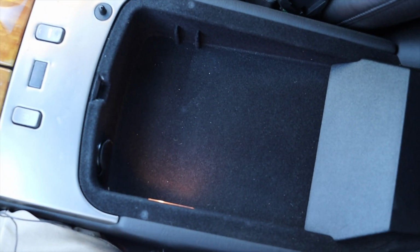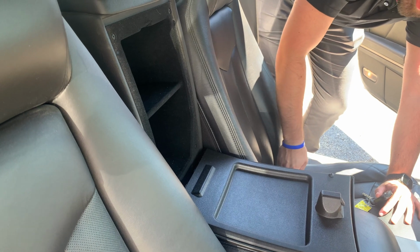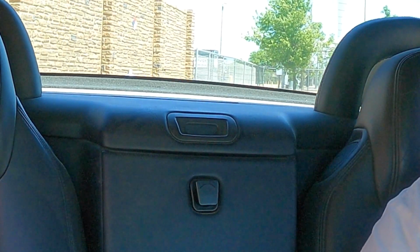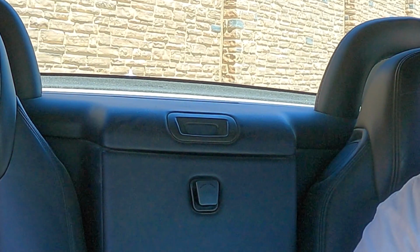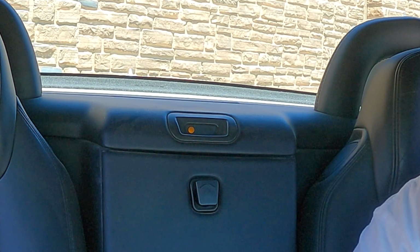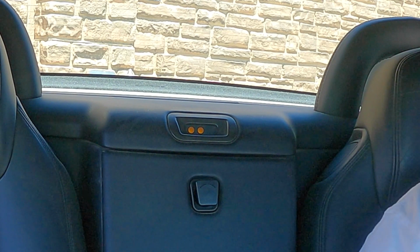But coming back inside, we do have a giant center console with a 12-volt outlet in there, as well as I do have some storage, but behind me, there's this little looking glass type thing. This is actually a backup sensor. So as you back up, more and more dots will illuminate the closer you get to a wall or object you might be backing into.